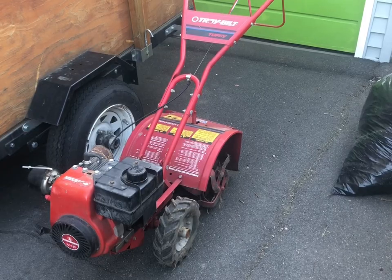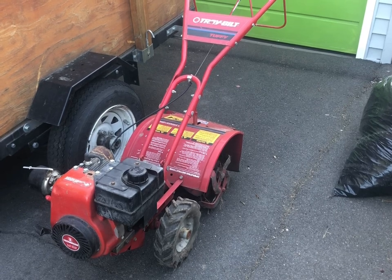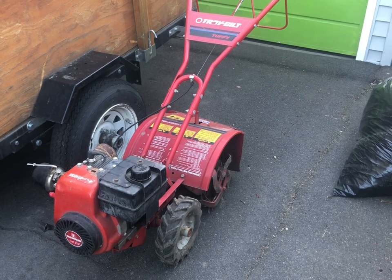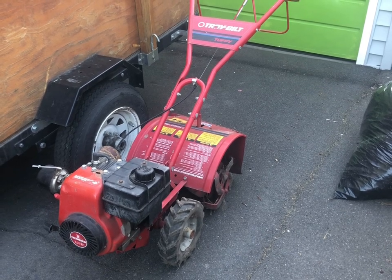Oh, and then I have a friend of mine. Or a couple of friends of mine actually, husband and wife, they gave Shantae and I a rototiller. Now you're saying, whoa, rototiller? Dude, you do the no-till method. Why do you need a rototiller? Well, I have another project I have to do.